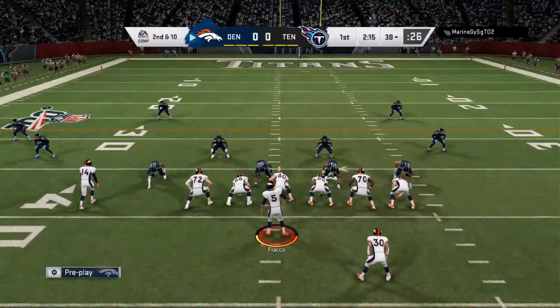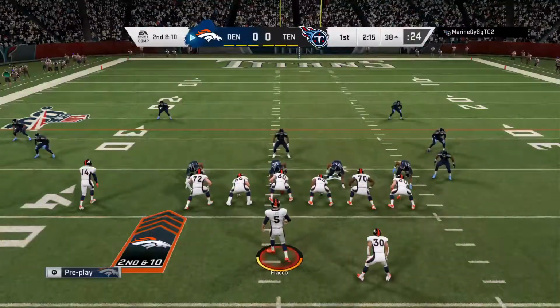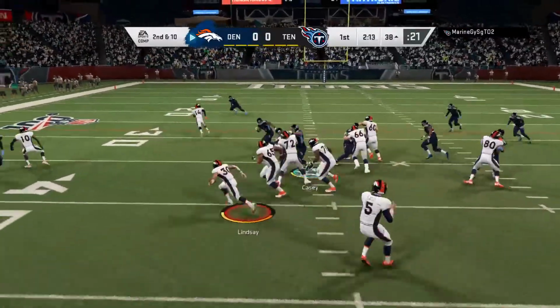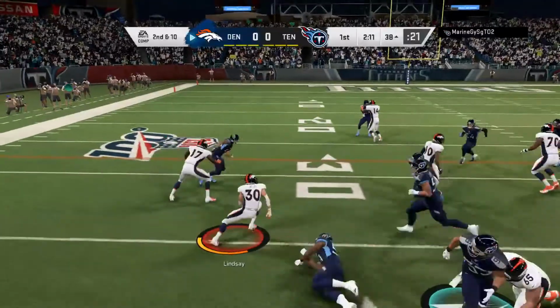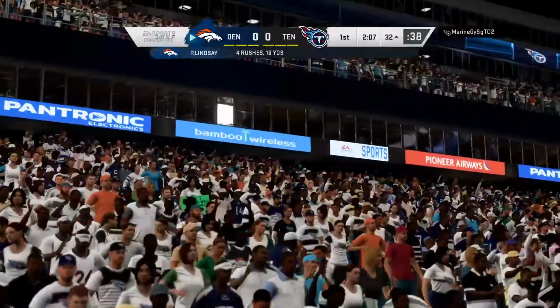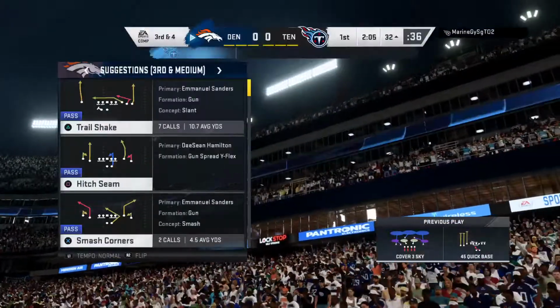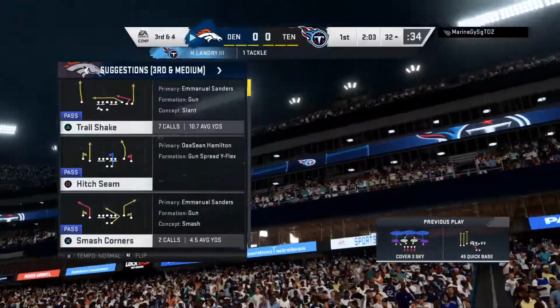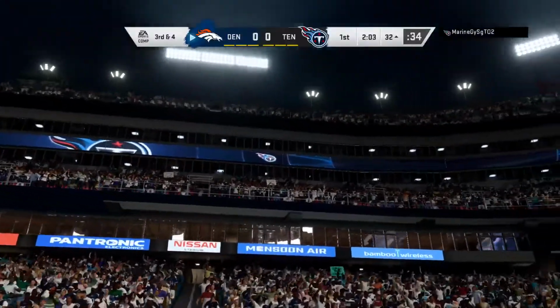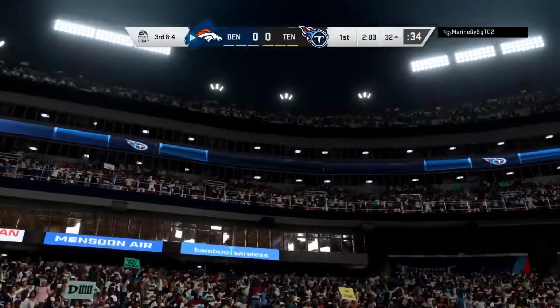They work again from the 38 on 2nd and 10. Shotgun snap and a give to Lindsay. Takes this to the 32, maybe the 31, and then the defense rallying quickly after that broken tackle. All right, Brand, I know we're in the early going here, but those kind of runs, they're going to open up a world of opportunities for this offense going forward.